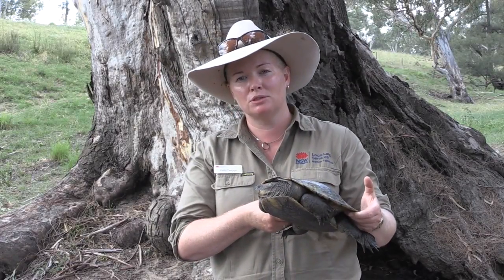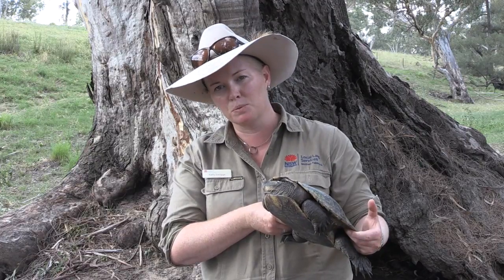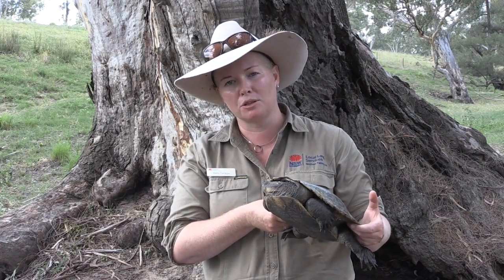Funding is available to landholders through New South Wales Government's Environmental Trust to revegetate riverside banks, for off-stream watering points and to fence off riverways.